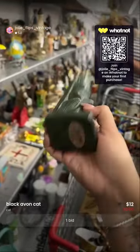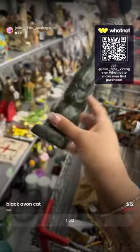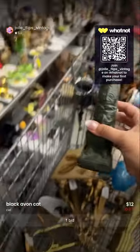You guys, that's a totem pole. That's a good pickup. That's $8, though. I'd have to look that up to see if that's worth much.